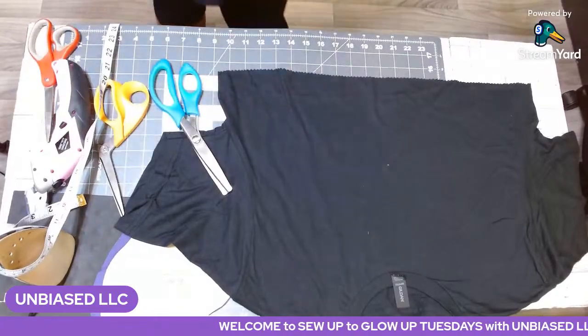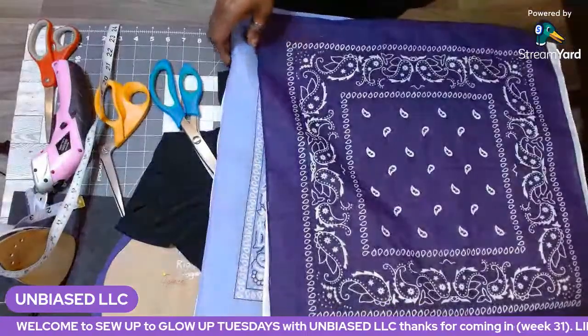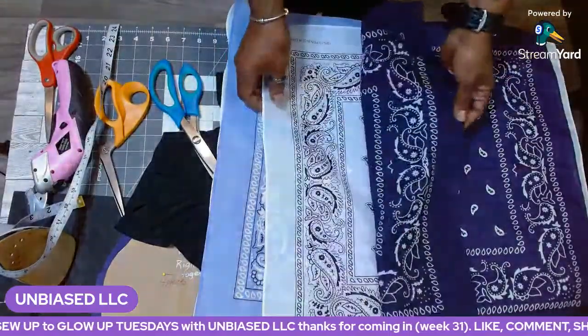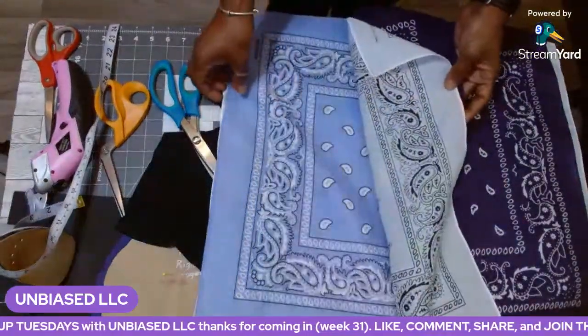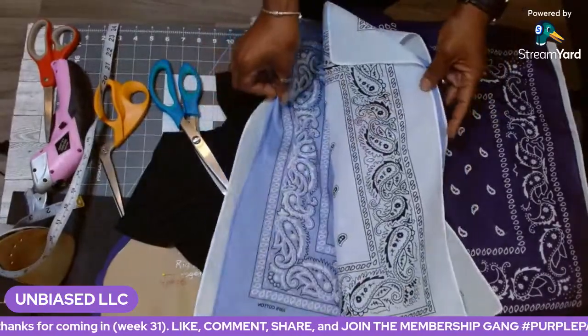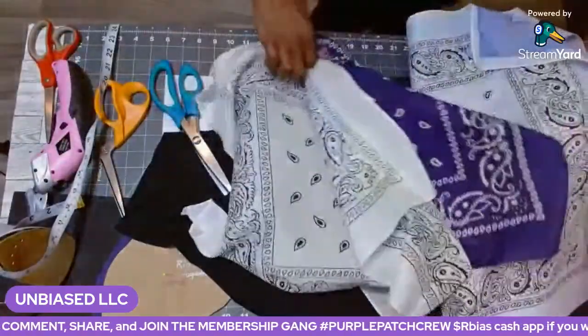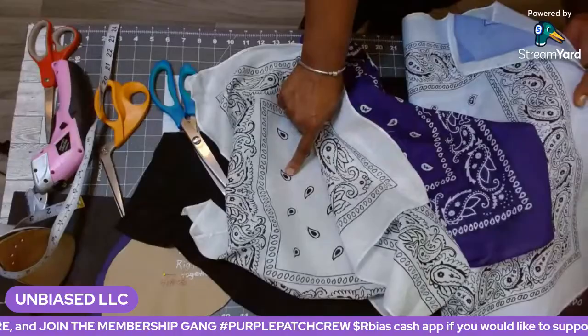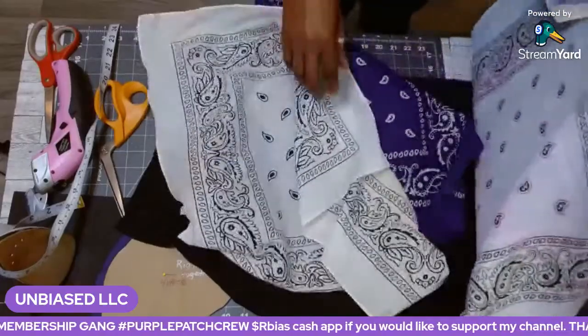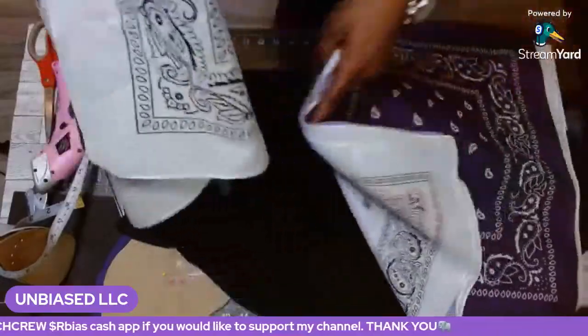So these are the bandanas that I will be using for my skirt. Dark purple, the white. This is like a lavender and white again, lavender, white, and dark purple and white, okay? So I think I just mixed up my pattern, but we'll fix it in just a second.